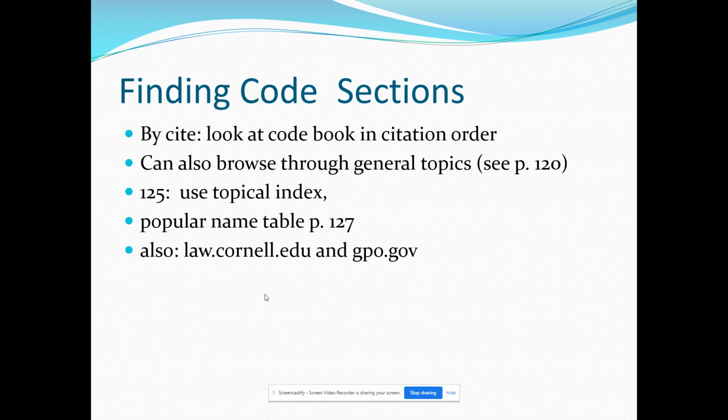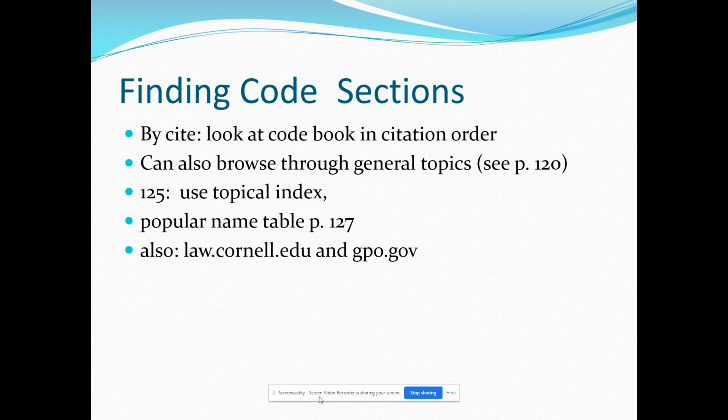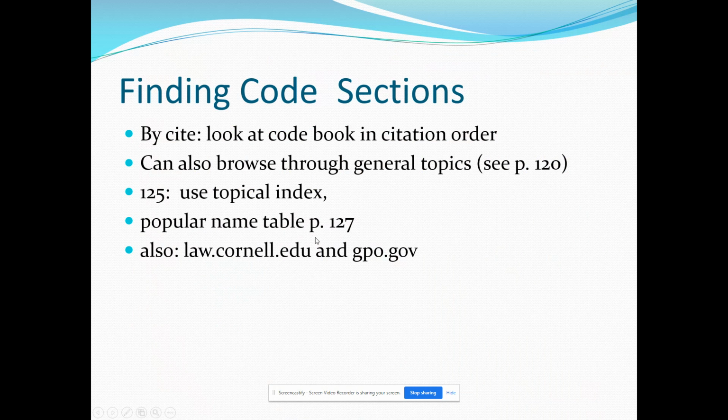Okay, so there are different ways you can find code sections. Say I want 735 ILCS 5/2-615. Oh, I can go here and find that book because I can just see from my binding what sections it covers. I can go through a topical index. Here's my index, I'd go by topic. There's also, what is it, plain name index? What am I talking about? Popular name index. So Obamacare, right? I'd go to O, even though it's not really called Obamacare. It's called the Affordable Care Act, but you can go there and then it'll give you the cite.